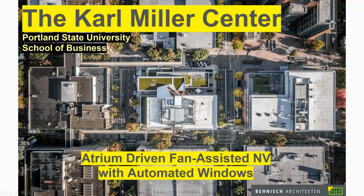Okay, so the first case study that I'm going to talk about is the Carl Miller Center that we worked on with a Danish architect quite a few years ago now. It's been under operation for maybe a year and a half. And what I would quantify this building as is atrium-driven, fan-assisted natural ventilation with automated windows. That's what's in this building.